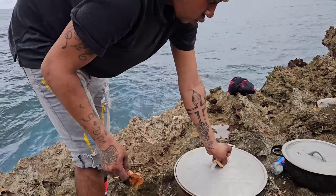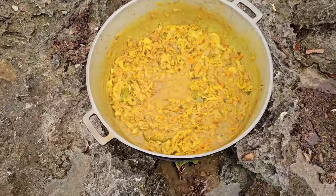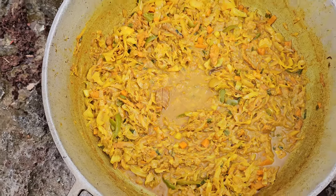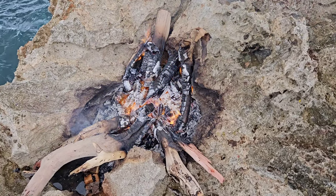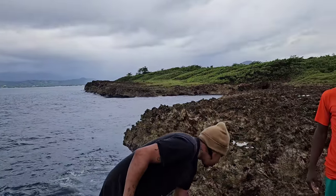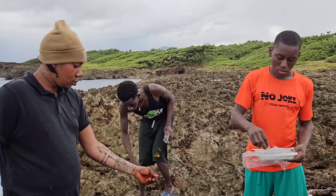So I sit there. Curry cabbage here. No joke. See the people. Curry cabbage and saltfish. Wicked. People, look on the fire side. Right now, you still can cook anything right here. That is it. So right now, we are going ahead now and get the food shared out.